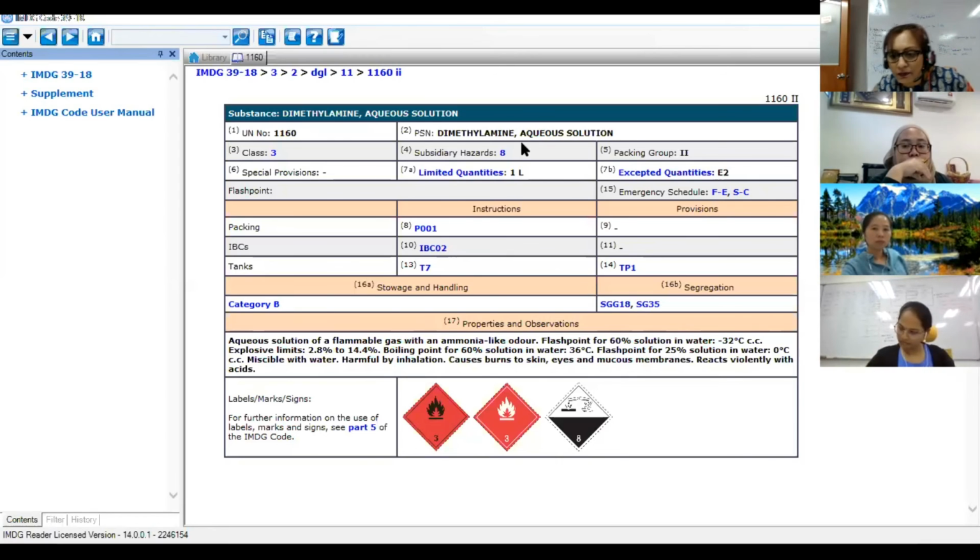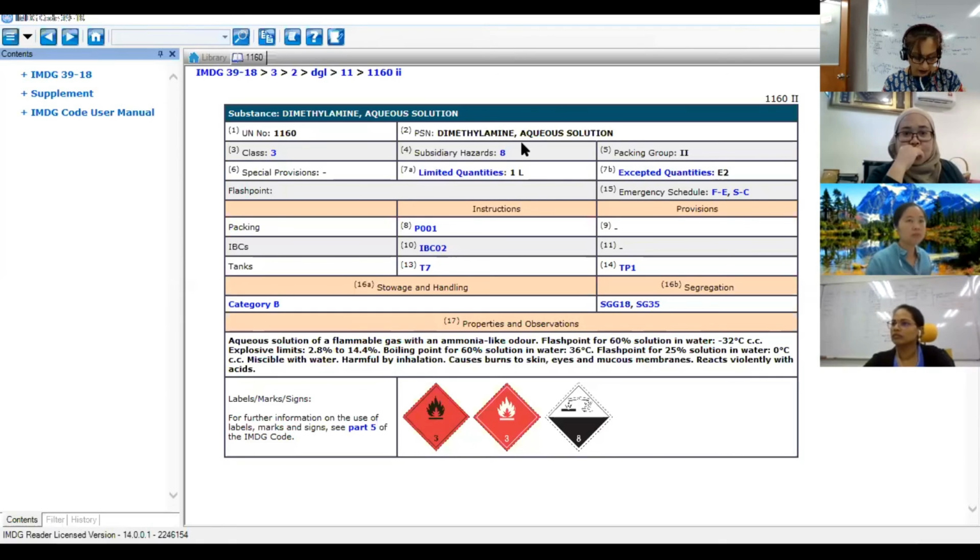So in this case with 1596 and 1160, can both these be packed together? No, because according to SG15, UN 1596 has to be separated 6 meters away from a class 3, which is UN 1160. Okay, that's how you answer this.